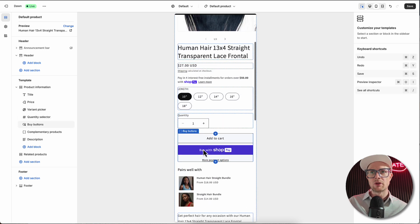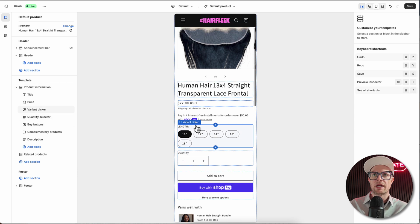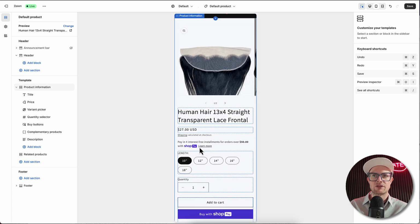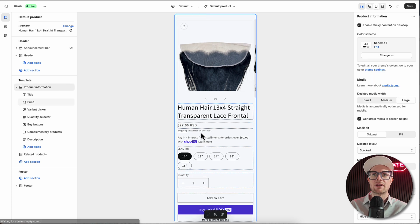Now on private label, I got rid of the buy with Shop and the other payment options right away. And then I moved this information just because I feel like it's just pushing it down. It just gets to be a lot here. The "shipping calculated at checkout," I definitely want to get rid of that. Obviously the shipping's calculated at checkout, right? You don't need that here underneath the price. I don't know why Shopify does that. It's just kind of annoying to me.